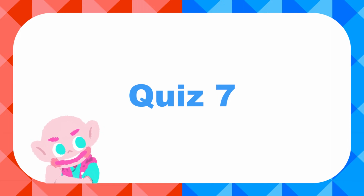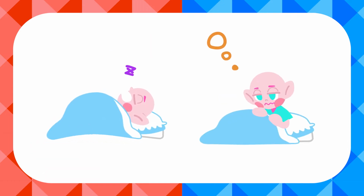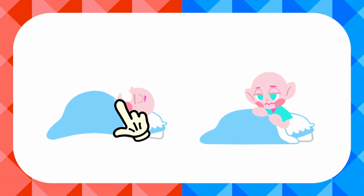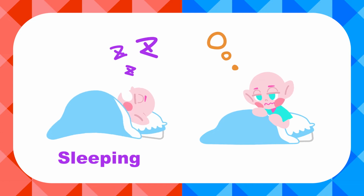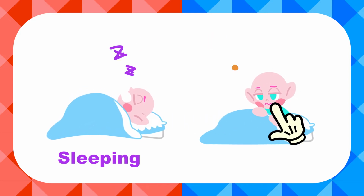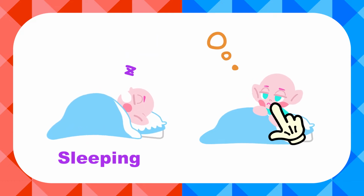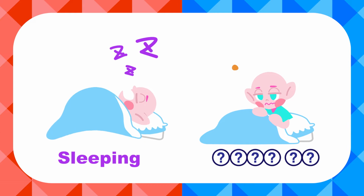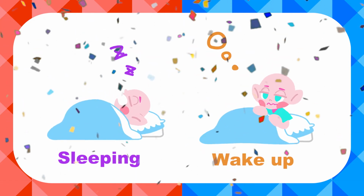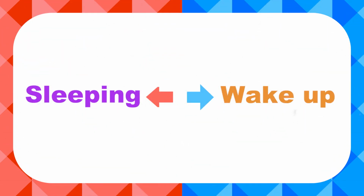Quiz 7. This illustration shows sleeping. What's the opposite word of sleeping? Clue. It's a 6-letter word. The answer is wake up. The opposite of sleeping is wake up.